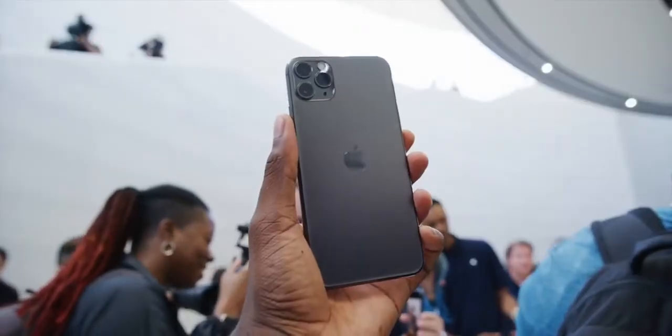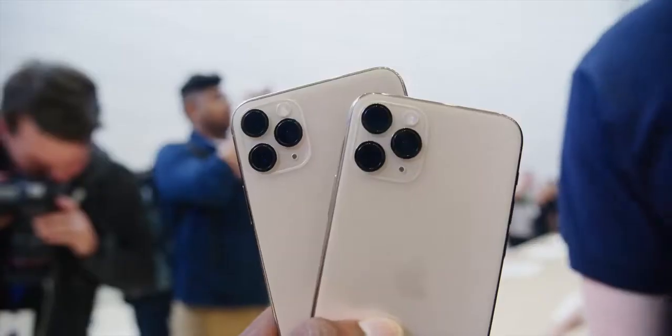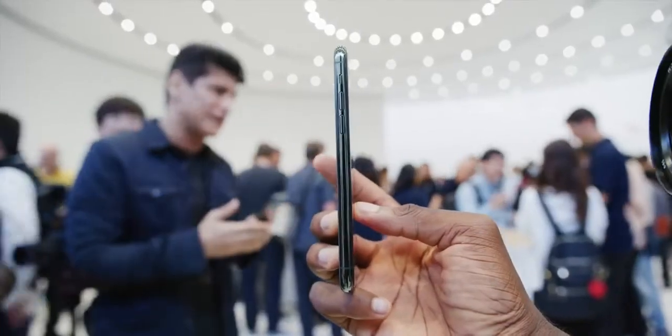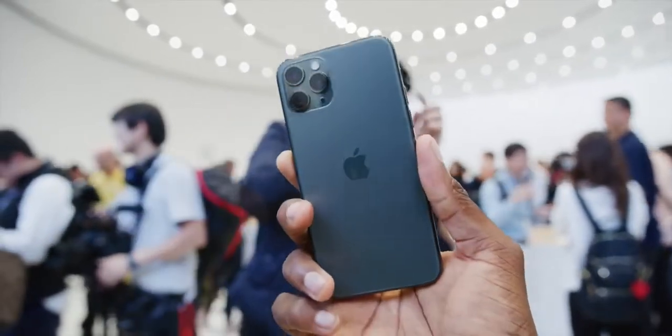Okay, so what is new? Well, you can clearly see the design is already nearly identical to the XS and XS Max, same sizes. So there are really four main things you need to know here: display, battery, cameras, and the matte finish. Actually, let me start with the matte finish since it's the most obvious.